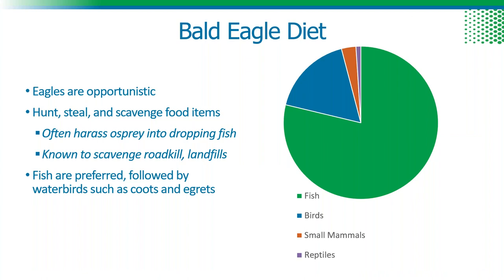So what do eagles like to eat? Well, they're opportunistic. They love to hunt and steal and scavenge for food items. Any of us who've been out in the field have probably seen them harassing some osprey into dropping their fish. It's a blast to watch the breeding pair work as a team and flank the osprey and get them to drop their fish.